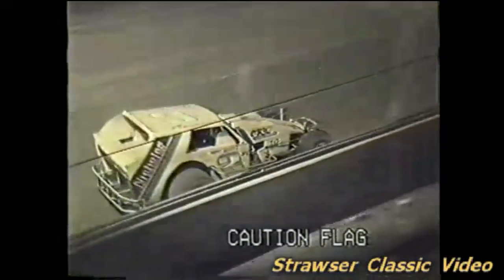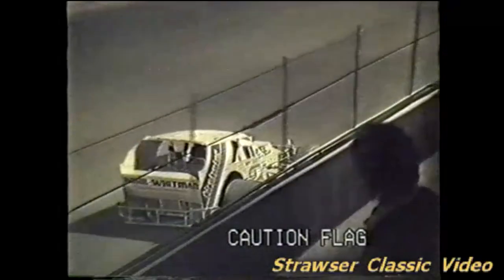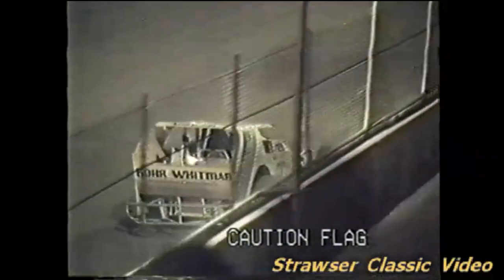And he'll head to the pit area now, and possibly the car just jumped out of gear. Who knows? We'll be back with the waving of the green flag and the restart.